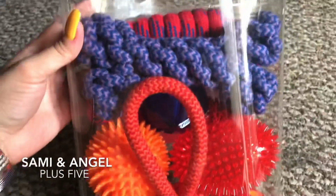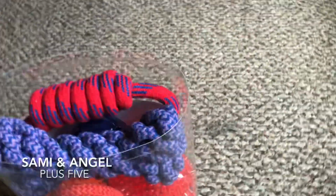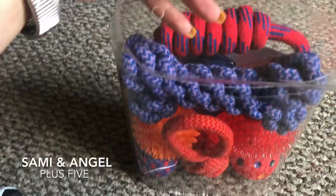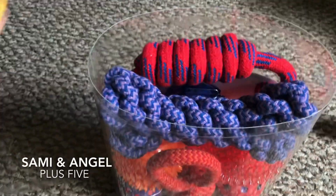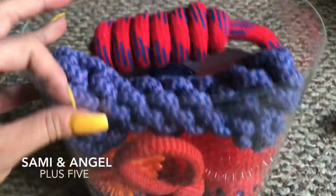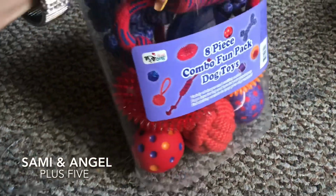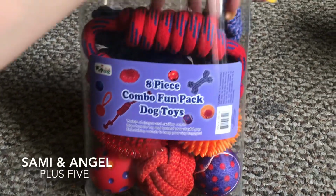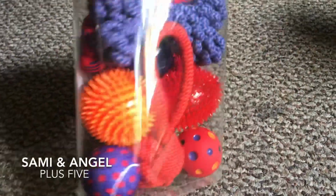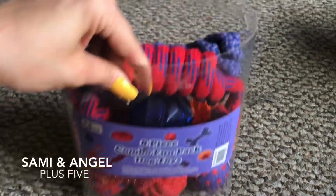Okay. So here is what it looks like in the packaging. It had a lid on it with tape around it, so I cut it off. And it's stacked neatly in here. And it says there's 8 pieces. Let's check some of these out.